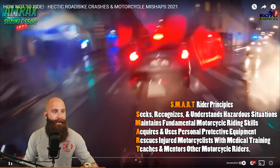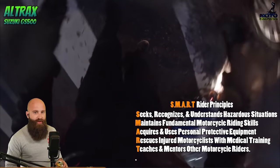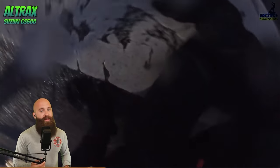Smart rider principles. What I love about them, they're universal. So he looks like he's wearing gear. Still gonna be painful though.